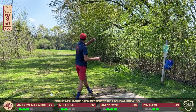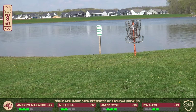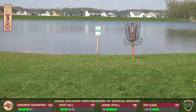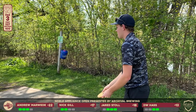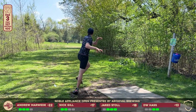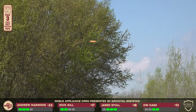Jared changing discs here, not the pine. Yeah, that's a putter. That's a Shield, is what I asked him after he threw this, and that has just enough glide to get over the water and scoot right up by the basket. He said it's the only Shield that has a glide that he's found. Yeah, I know people that used to putt with those, and they just are bricks. And that's probably a Ruin, same Ruin he's been throwing.